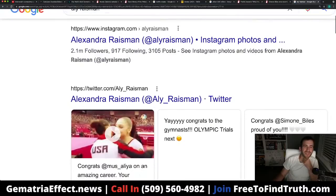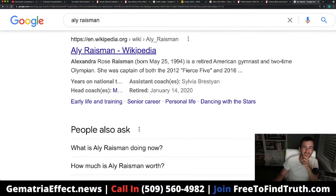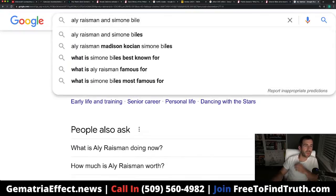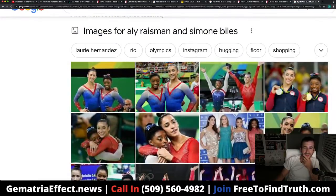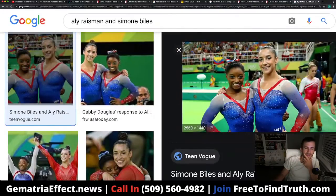Allie Raisman. Okay. There's a bikini picture in there of Allie Raisman and Simone Biles together, and you can see the Adonis belt. There's no hiding it. You cannot erase the Adonis belt. For people who don't know what that is, which includes myself, well, tell me what that is. Adonis belt is the two lines over the private area of a man. There are two vertical lines that go up and down.